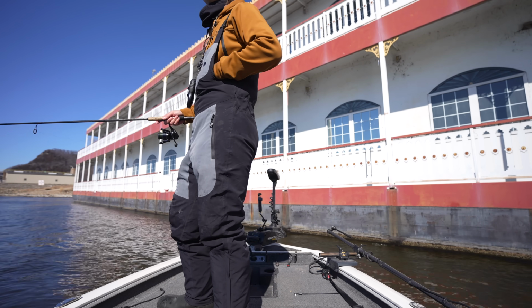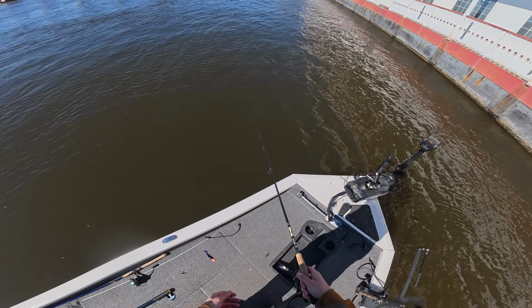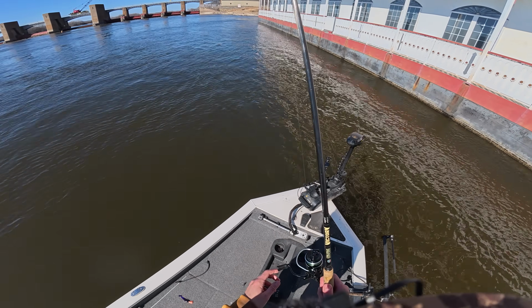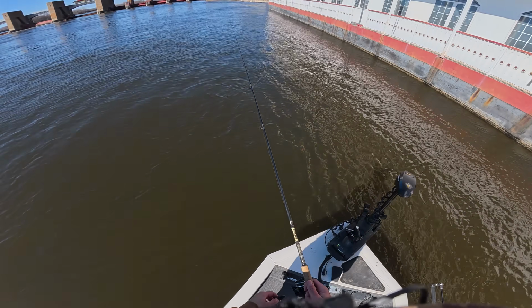I know there's bigger ones around here, that's the thing. There's way bigger perch. At least there was last year. We rarely caught them that small. Everything was 12 to 15 inches and schooled up by the hundreds. I definitely think it's a little too early in the season.